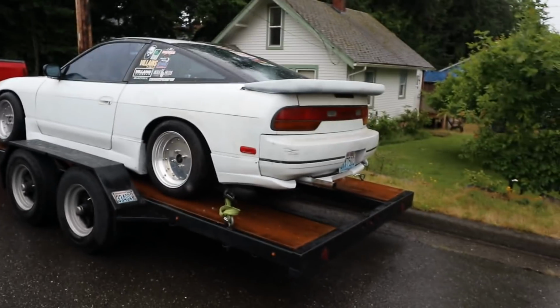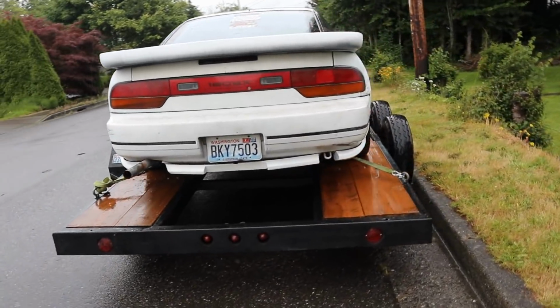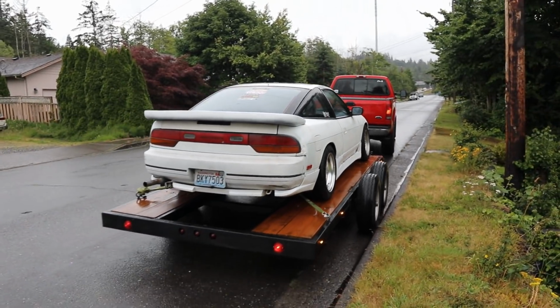Alright, she's all loaded up. God, I forget every day how good this car looks. Caleb's about to take off to the shop. Look at my brand new tabs. Woo! That's how you know I'm serious. Alright, he's taking off. I'm gonna meet up at the shop. So hopefully the next clip is this car in the air.